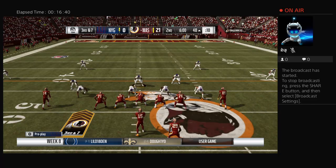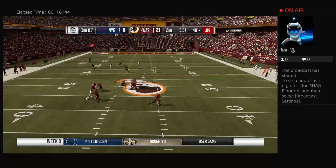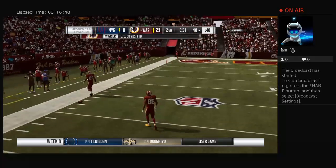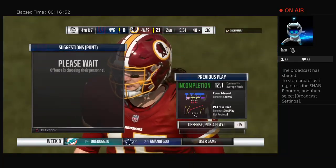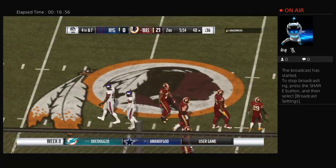Detroit! On 3rd down, he'll drop to throw. Eluding the pressure right. And that is incomplete. And that's a crusher right there. Had his man open for a 1st down. Threw a fastball when that wasn't necessary.